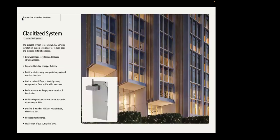We have our Claditize system, which basically is a precast system that is super lightweight. So it eliminates a lot of the challenges that you would typically have when you're working with precast. All of the structural support that you would typically require can be eliminated. So it improves the building's energy efficiency. It is a very quick installation. It's easy to transport on site.